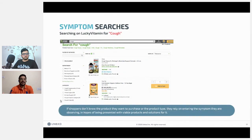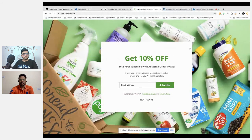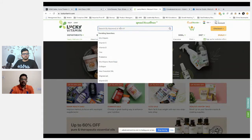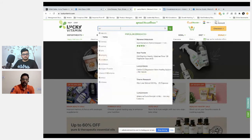The other place where AI can really help is something that we call a symptom search. Now, take for example the Lucky Vitamin site. Let me quickly move to Lucky Vitamin. Here, let me just say no thanks. If I were to go ahead and type the word cough, right?